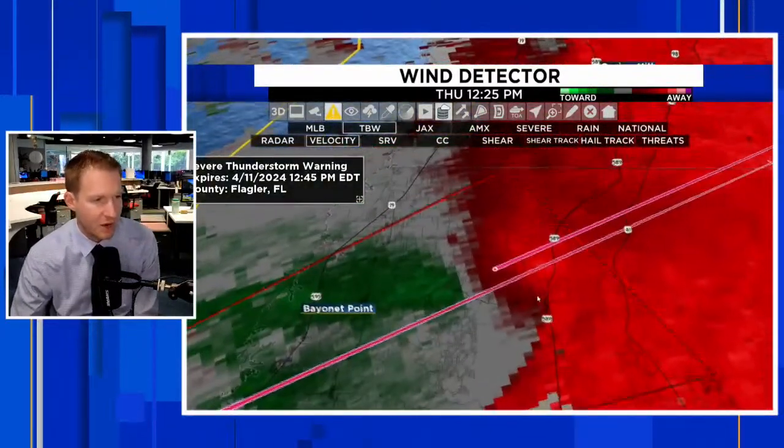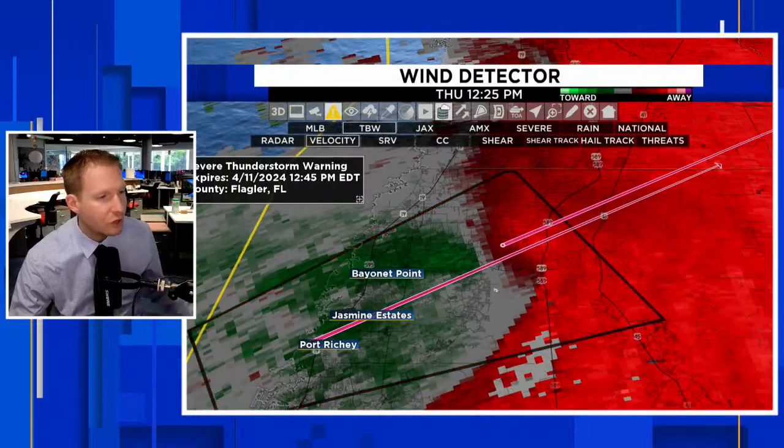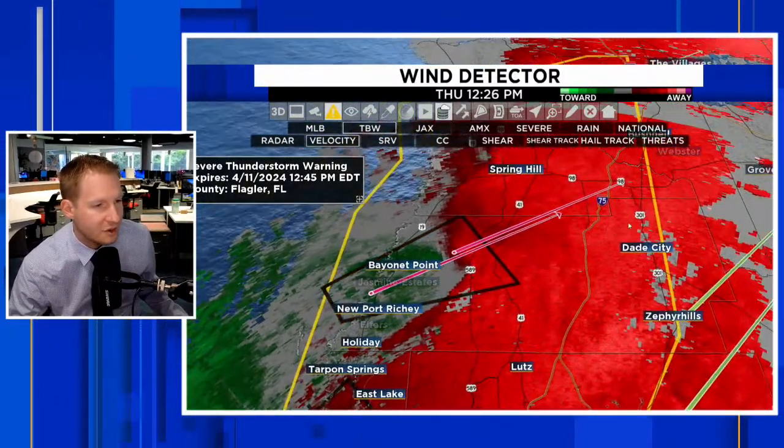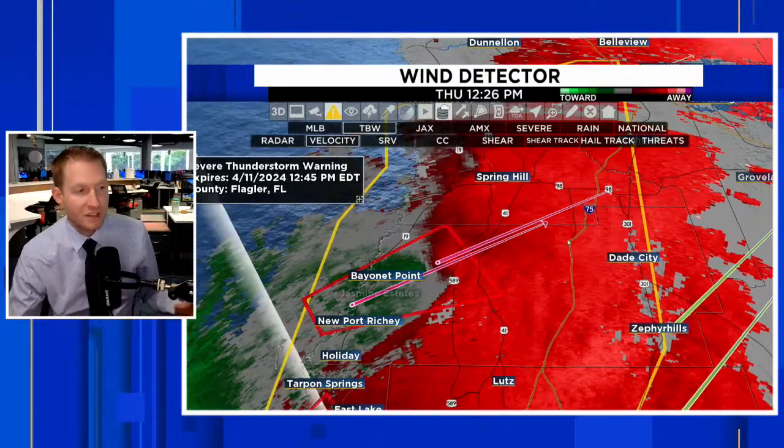Okay, there is the latest radar scan. I don't want to say good news. We're still in the tornado warning. We'll see if they extend that tornado warning into parts of Polk County. I don't know that they will.